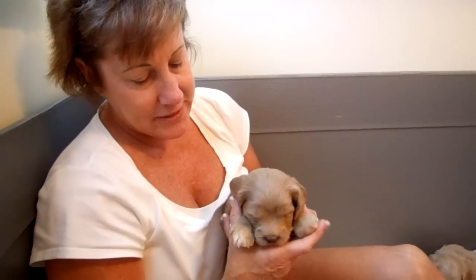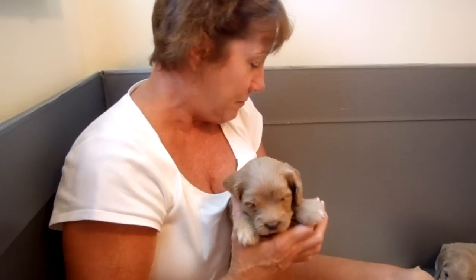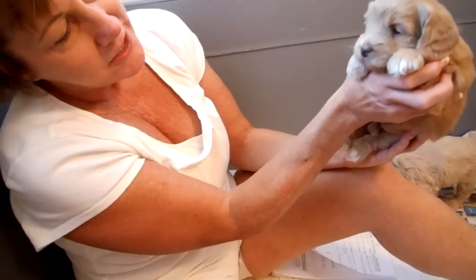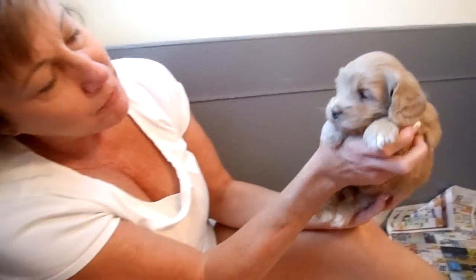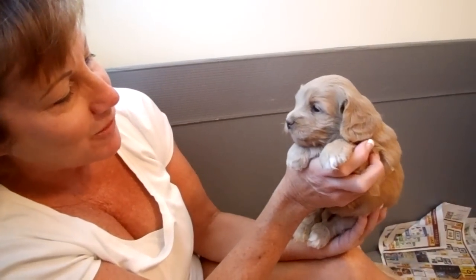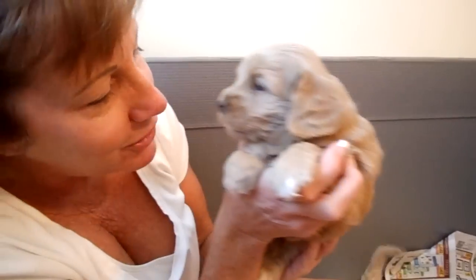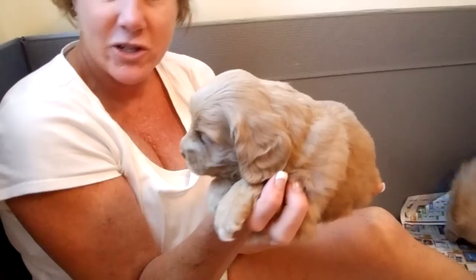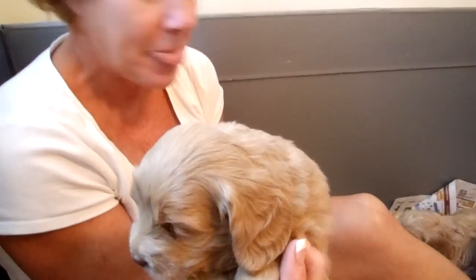So this is Mocha, and Mocha is almost like a light brown, beautiful puppy. Nice white-tipped back paws here, and a couple little tips of white on the front paws. She's got almost a completely black nose. It's still filling in a little bit. Very alert. Eyes are open. What a cutie. You have a cute face. Adorable little puppy here. This is our Mocha, and that name is so fitting. She looks exactly like a Mocha.